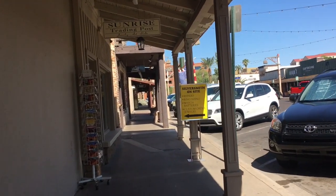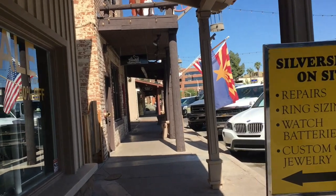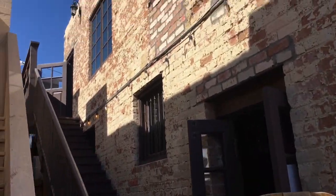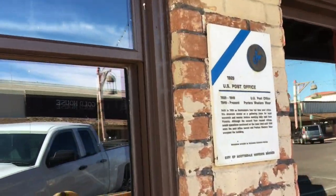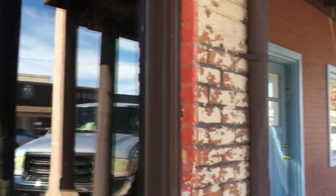They are bumping, some new kids on the block. Gotta love that. Porter's Western Saloon. This was originally a post office. Here we go. Yeah, 1929 U.S. Post Office. It's a bar now.